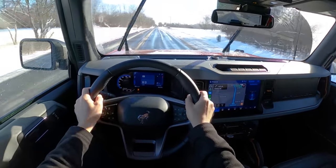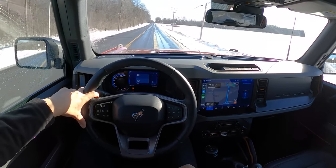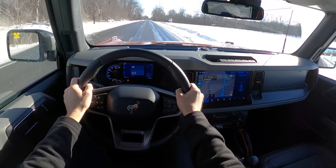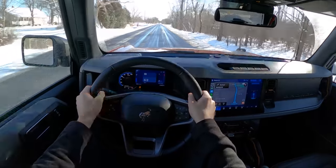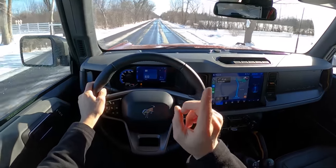It's one of the few new vehicles on sale today that I think is one of the more lovable cars. It's got a sense of humor, doesn't take itself too seriously. It's a very, very enjoyable driving experience. I am just a little bit smitten with the new Bronco. It's not perfect, but guess what?